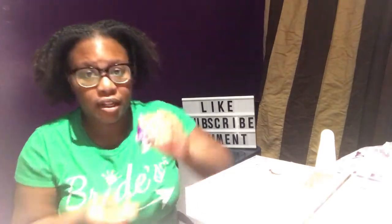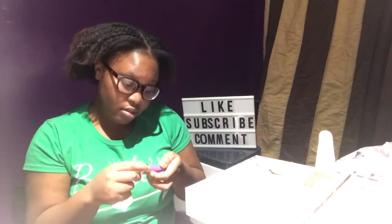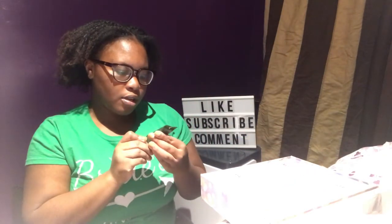Okay, for day 3, this is the Glam Glow Gravity Mud firming treatment. Oh, it's not open, so we're going to open it and see what's in it. It doesn't really have a strong scent. Mask, firming mask treatment. Day 4, for acne-prone skin, is the Saturn Sulfur acne treatment mask.